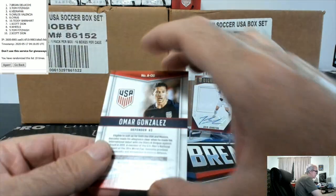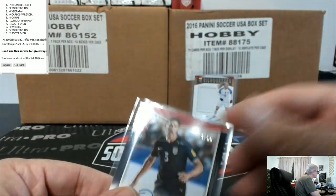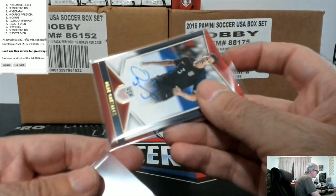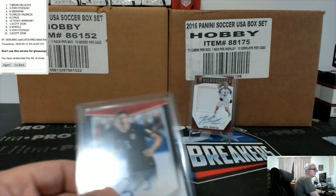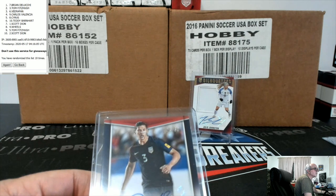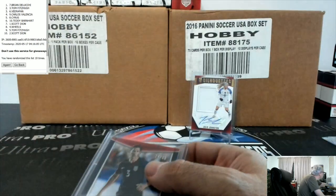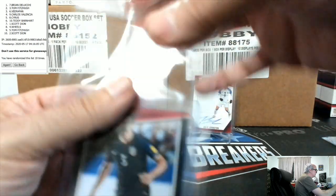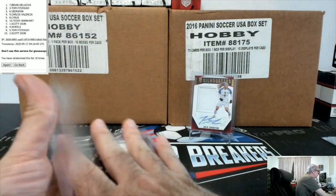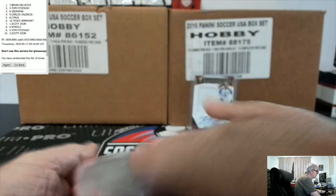And then we got Omar Gonzalez to 60. Omar Gonzalez to 60. Also in the random. 24 of 64 goes to Carlos Valencia. There you go, Carlos. Little Omar Gonzalez action. Plays for Toronto FC.